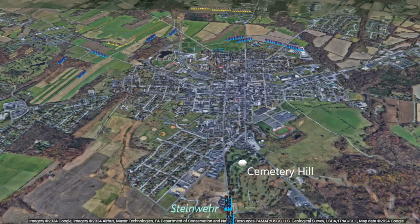Let's zoom out. Also at about 2 o'clock, von Steinwehr's division from Schurz's corps is now at Gettysburg, taking position on Cemetery Hill. All divisions from the 11th Corps, Schimmelfennig, Barlow, and Steinwehr, have now arrived. We can see the influence of German and Central European immigration in the north on this map. We see Schurz's corps here, with Schimmelfennig's division here. Von Amsberg Brigade is here.